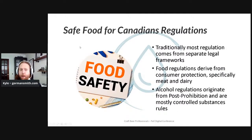So this all stems from the fact that in the last year and a bit in Canada, brewers are starting to be put under the same type of regulations for food safety as food producers, like restaurants and bakeries and those sort of businesses. And traditionally in the United States and Canada, most of the laws and regulations for alcohol come from a very different place than food regulations.